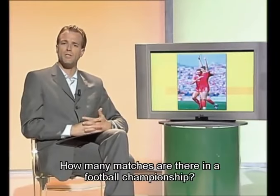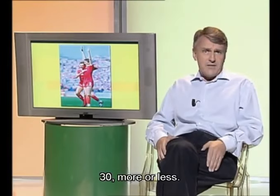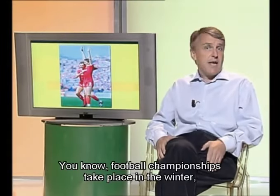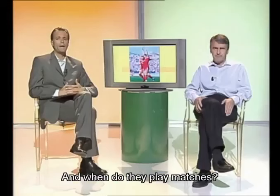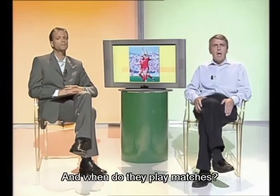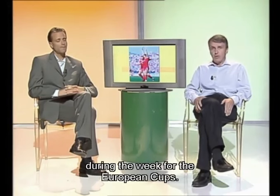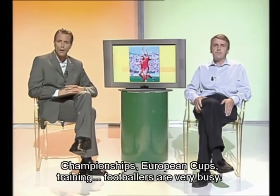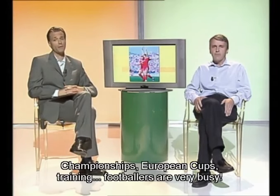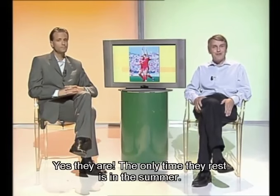How many matches are there in a football championship? 30, more or less. You know, football championships take place in the winter, usually from September until June. And when do they play matches? At weekends, but the big clubs also play during the week for the European Cups. Oh, championships, European Cups, training. Footballers are very busy. Yes, they are. The only time they rest is in the summer.